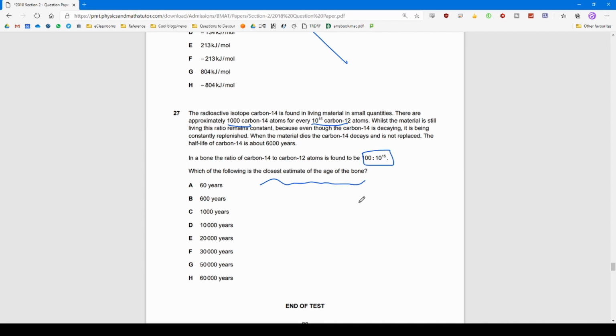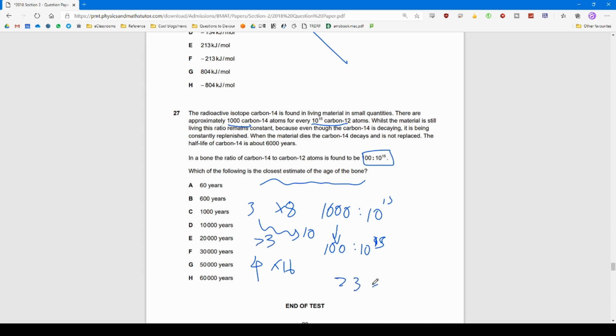Well, anyway, we know that it's gone down by 10 because it used to be 1,000 to 10 to the 15 versus 100 to 10 to the 15. So basically, gone down by 10. And one way you can think about this is what decreases something by 10 times? Well, we know what decreases something by 8 times, and that's 3 half-lives. We know what decreases something by 16 times, that's 4 half-lives. So we want something that's in the middle. So it's just a little bit more than 3 half-lives. So what's a little bit more than 3 times 6,000? Well, this is going to be a little bit more than 18,000 or 20,000.